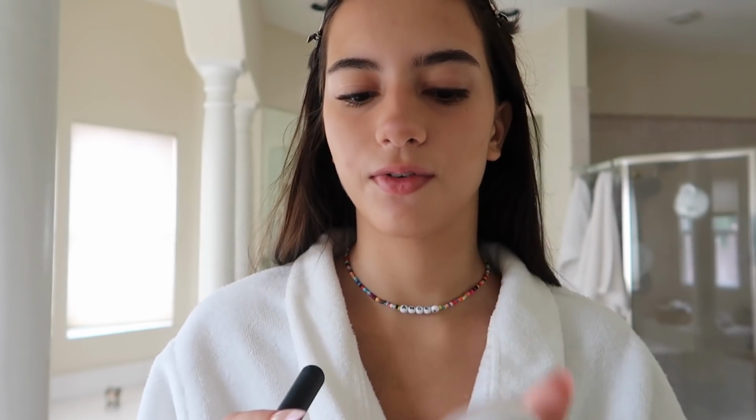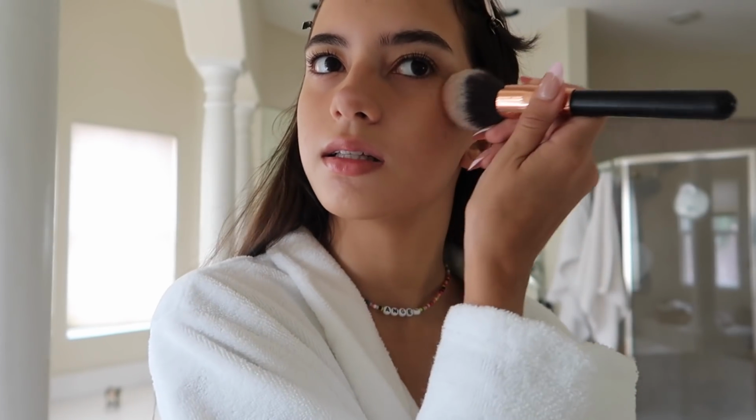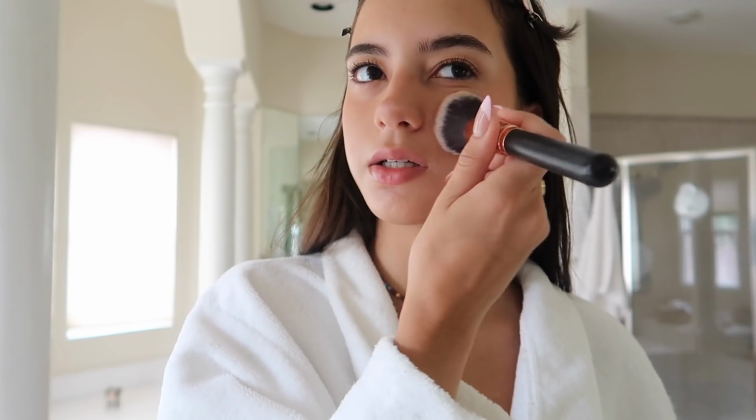Now we're gonna use the blush from this same compact. I just like to put it on my cheeks. I started loving blush recently too. I like to put a little on my nose. This is what my face looks like currently. This is all I'm gonna do to my face.